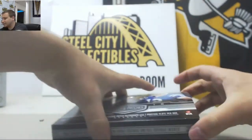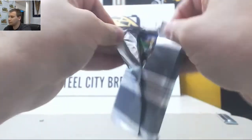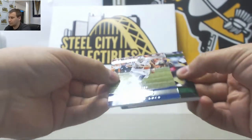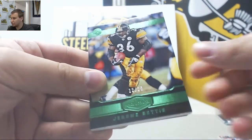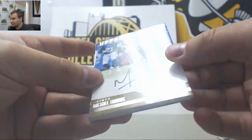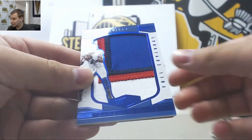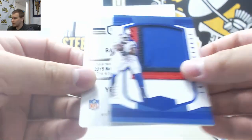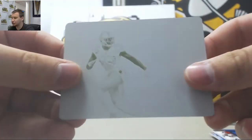Last box. Let's see what's in here. For the Colts, to 99, Andrew Luck, base. To 25 for the Steelers, Jerome Bettis. For the Saints, to 50, autograph Michael Thomas. Jumbo patch for the Bills, to 25, Cardale Jones. And for the Cowboys, 15 National Treasures, yellow plate 101, Barry Church.